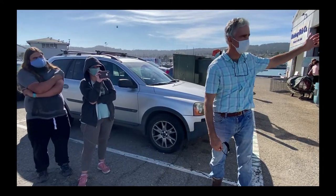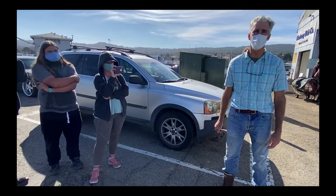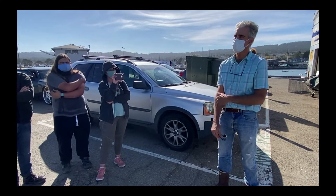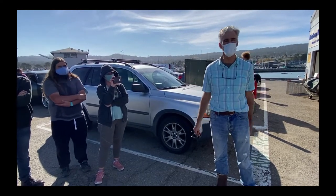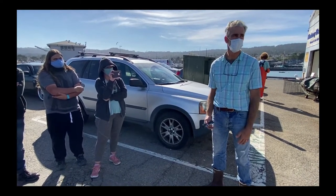We've got pretty decent current flow through here. It can get kind of stagnant in the summer. We've been seeing more and more red tides. And of course, we're in the corner of the bay here of this harbor. So stuff tends to get stuck in here until the wind comes up.